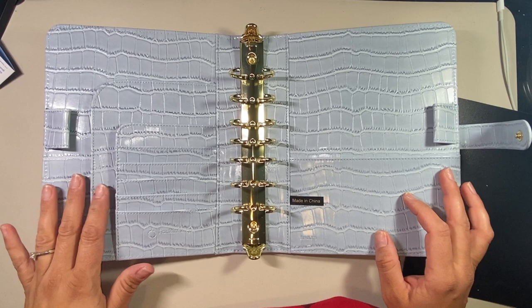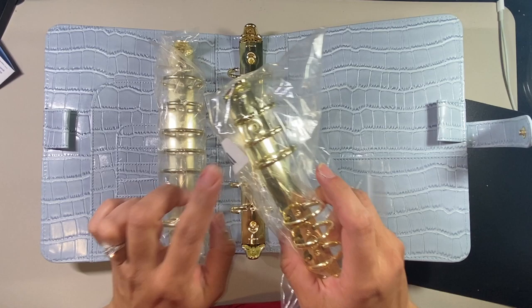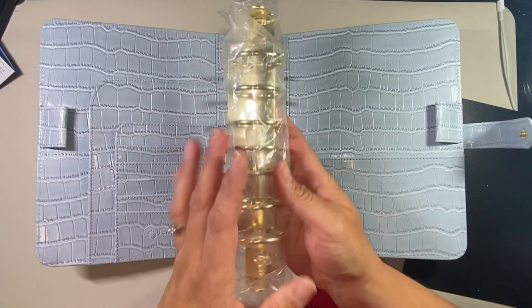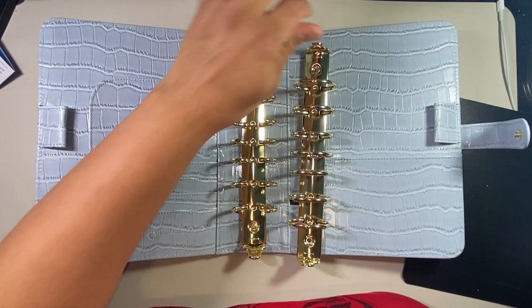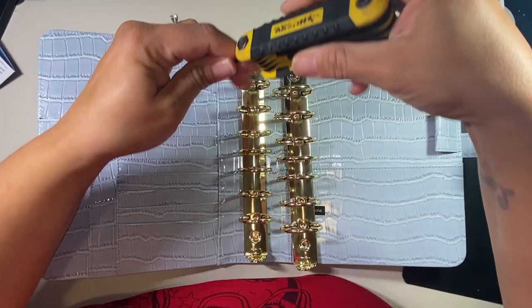So actually, before I go ahead and do anything, I'm going to switch out my rings. I purchased new 1.25 to replace my vintage Aurora ones because, again, I only have an inch from the Miranda binder. And then these are 1.5 inch classic rings. And then these are 1.25, like I was saying. So this is going to allow me to expand quite a bit. So I have my Allen key here. I'm just going to quickly do this and fast forward it here.